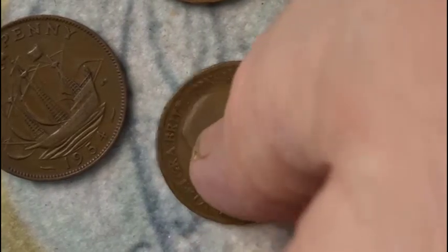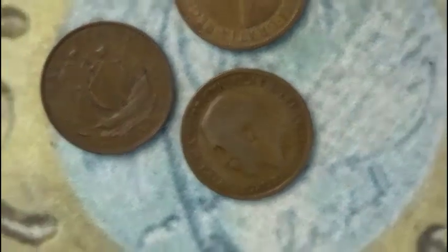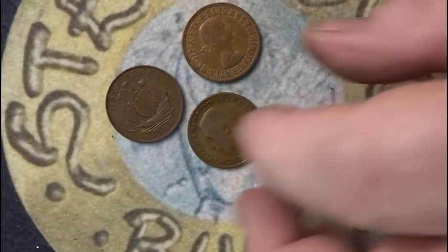Next we have 3 halfpenny coins. One is from 1954. One is from 1961. And one is from, looks like 1921. It's very faded. So let me just open that up a little bit. There we go.